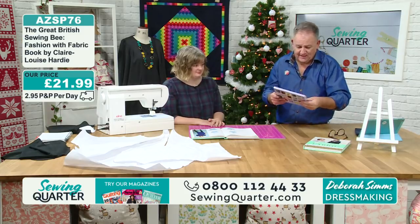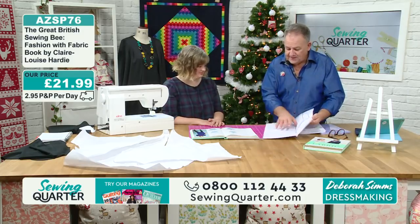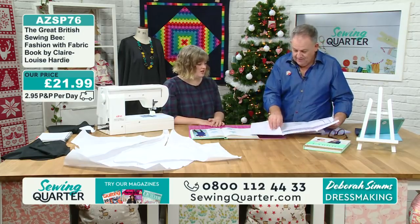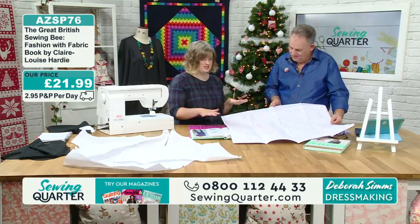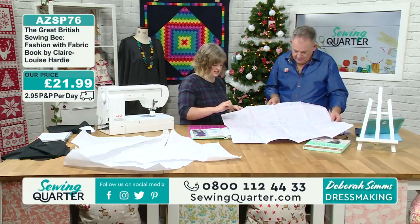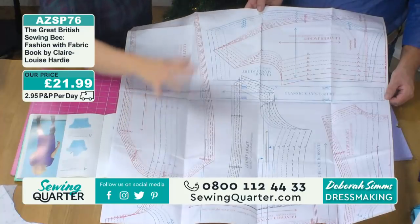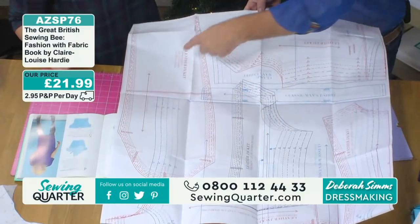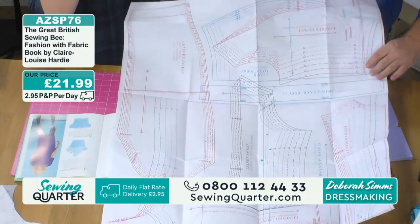So you start off by getting the pattern. Yes. In here are all the patterns. But obviously, you can't cut them out, because they're all crossing over each other. But they are colour-coded, so it makes it a little bit easier. And you have the different sizes as well. So if you were doing the leather jacket, the leather jacket is red, therefore cut out all the red bits. But it also says leather jacket sleeve, leather jacket side front, leather jacket front. That was the first one I pulled out.